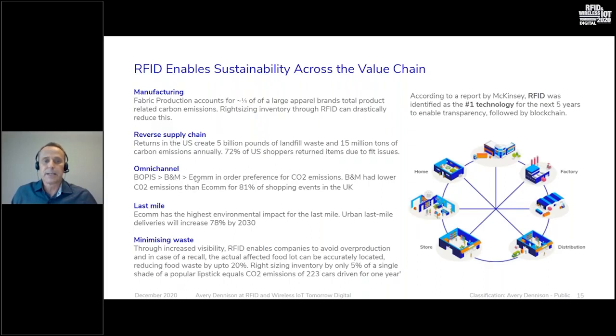We have actually seen how the increased visibility and accuracy that RFID brings enables much more sustainable manufacturing, distribution and retail industry, where it's being deployed at large scale now. Manufacturing can right-size inventory and supply. Omnichannel logistics and reverse logistics become much more efficient when implementing RFID, including reverse deliveries, and it also helps minimize the waste.